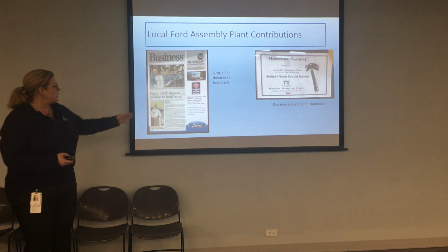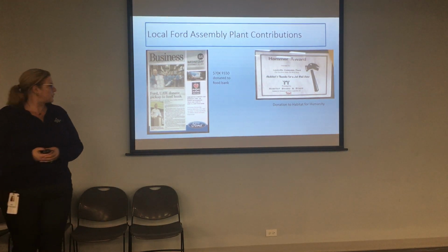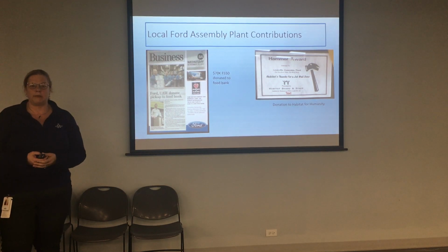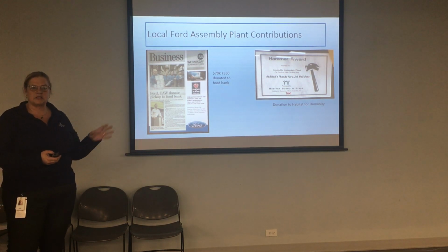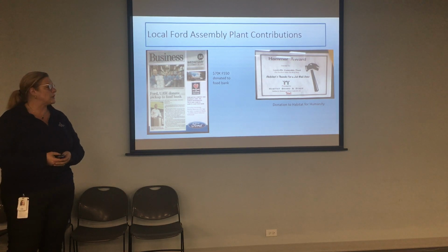These here demonstrate some of the things that they've done locally in our own communities. The first one is where they donated a pickup truck, with the UAW, to the local food bank in Louisville. Now, I wouldn't suggest that we are going to donate a pickup truck to anybody, but it's something that we can think about how we would support our local community food bank.